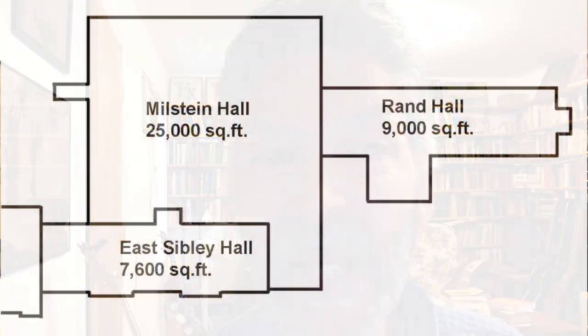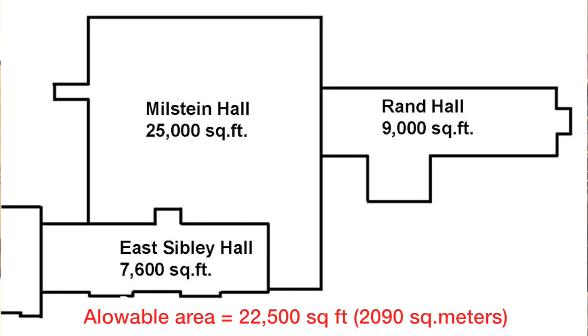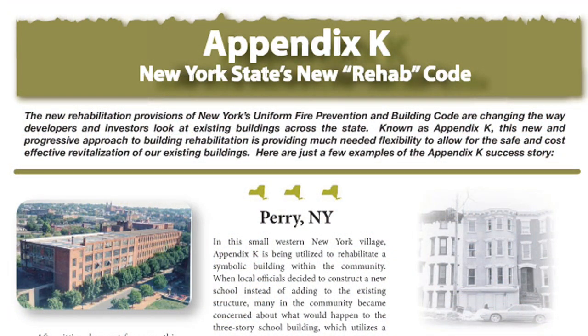As a single combined building, the new Sibley-Milstein-Rand concoction would have been totally non-compliant with any modern building code, since Milstein Hall's second floor area of 25,000 square feet all by itself exceeds the allowable area of 22,500 square feet for a type 5B building with assembly spaces. But it squeaked through, illegally in my view, based on an incoherent and idiosyncratic appendix in the 2002 New York State Building Code that didn't appear anywhere else in the country, and in fact was immediately removed when the next 2007 Building Code was adopted.